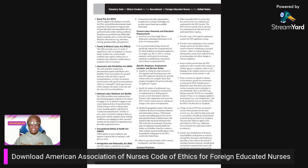The Americans with Disabilities Act is called the ADA. It prohibits employment discrimination against individuals with a disability if they can perform the essential functions of the job. So if you're wondering whether you can apply, if you have a disability and you're an internationally trained nurse, companies have to adhere to the ADA, which prohibits employment discrimination against individuals with disability if you can perform the essential job functions without special accommodations, or with special accommodations which are reasonable.